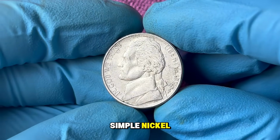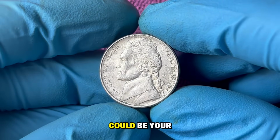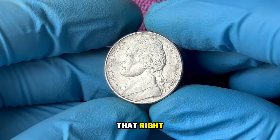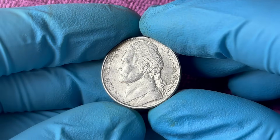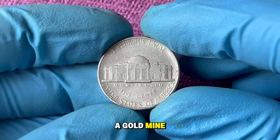Imagine holding a simple nickel, just 5 cents. But what if I told you this very coin could be your ticket to a $1 million fortune? Yes, you heard that right. A rare 1996 P Monticello Jefferson nickel has sold for life-changing amounts. And if you have one lying around in your drawer, you might just be sitting on a goldmine.